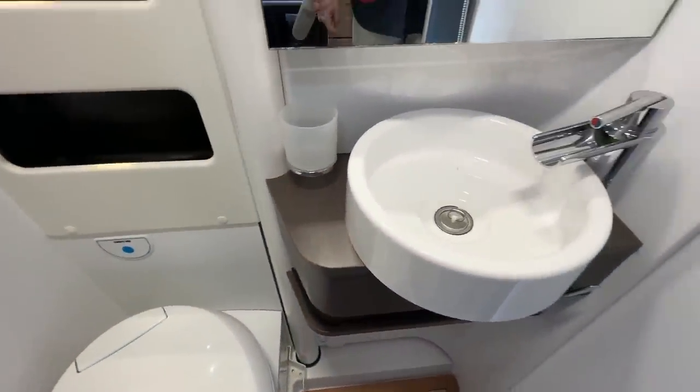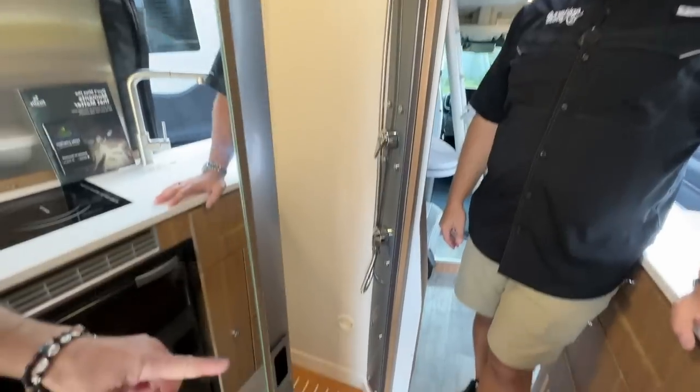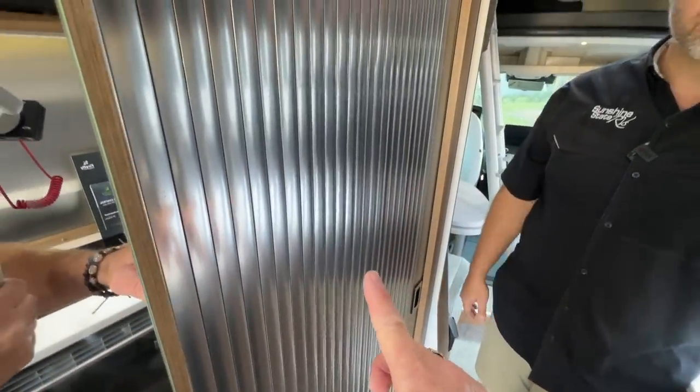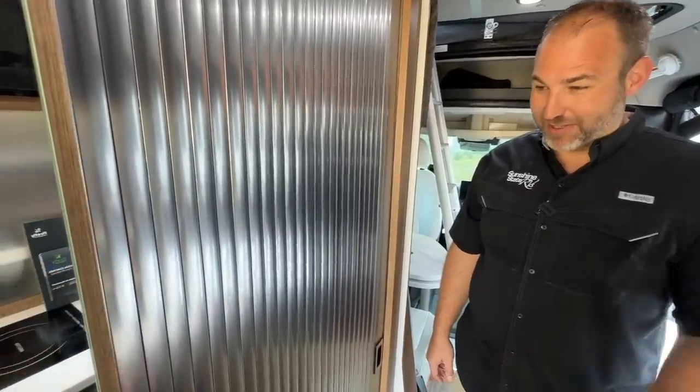And it is a cassette toilet. A lot of these RVs have been moving to cassette toilets. Yeah. Some people love them. Some people hate them. Maybe a demo of the door for it, because this is kind of cool. So what that means is there's no shower curtain to be sticking to you as you're showering, which is super big. Yes. And super big in my boat.